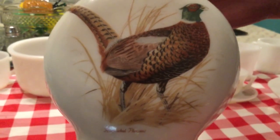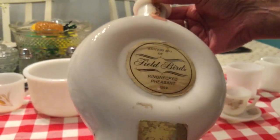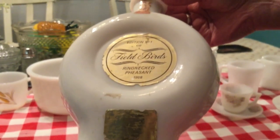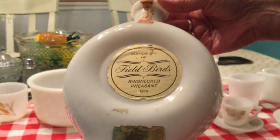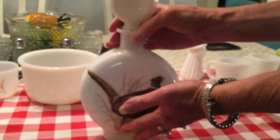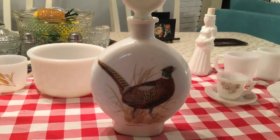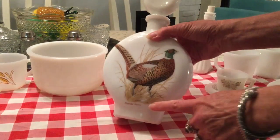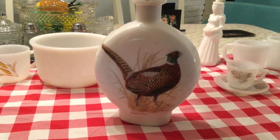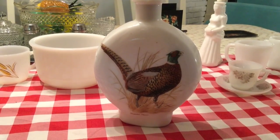I picked up this really cool liquor decanter for $2.50 with my wooden nickel. I like to find pieces like this because I actually knew nothing about it. I've never seen one, so of course I ran home and did a little research on it. I was happy to find out that it was made for J.W. Dant in 1969, and it's hand signed by a singer. It's one of a collection of eight, and this one is the first in the series.